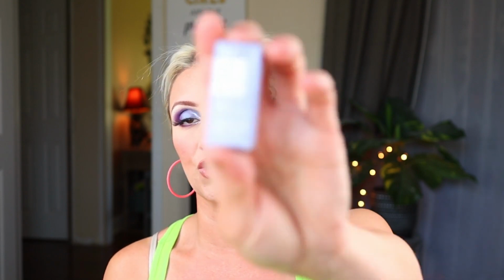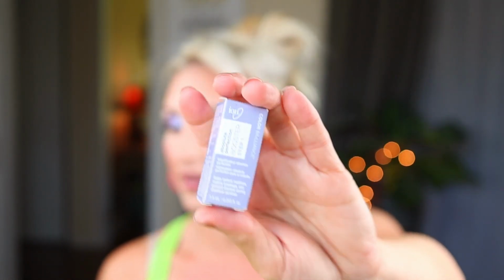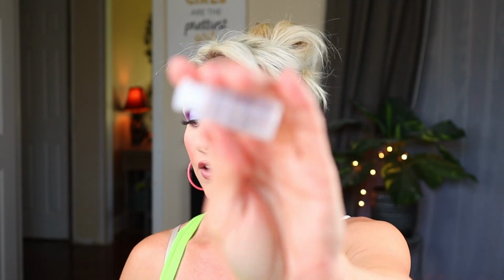And then also in bleaching my roots, I had one of these left and usually I use 2 or 3, but for some reason I only used one this time, and it's the Ion Color Brilliance Absolute Perfection Booster Step 1. This is like a dupe for Olaplex. It's really cheap. It's less than $2 a vial, and you go based on ounces, how many ounces of hair color you have to how much of this you need, but it just comes in a little vial and you add it.